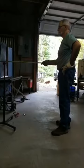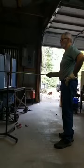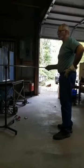Can he do lamps? Yes, Jan, he does make lamps. That piece that he had to throw away there, he was going to try to cut that down to make a lampshade out of it, but it had cracked too far up into the piece to do that.